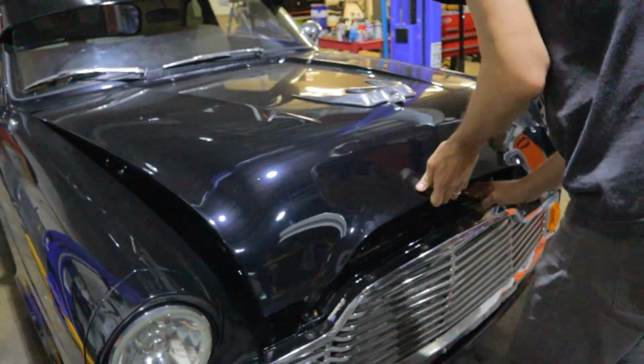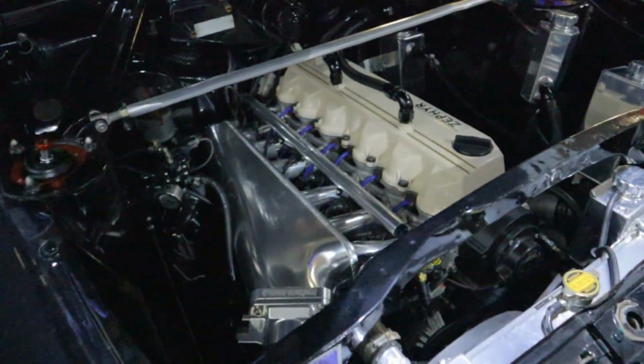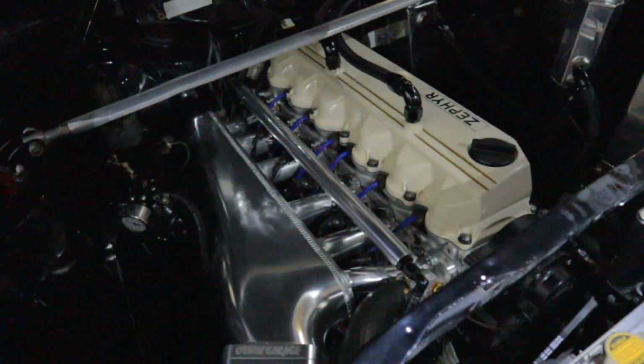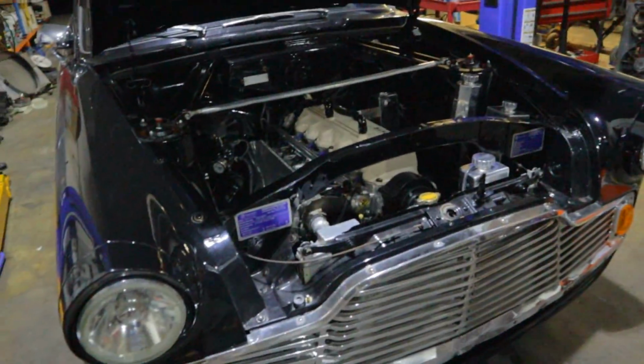I mean, I've seen your videos, but I didn't really know. With our single overhead cam, obviously with our intake manifold and stuff, it looks nice and clean in there, hey? Definitely.